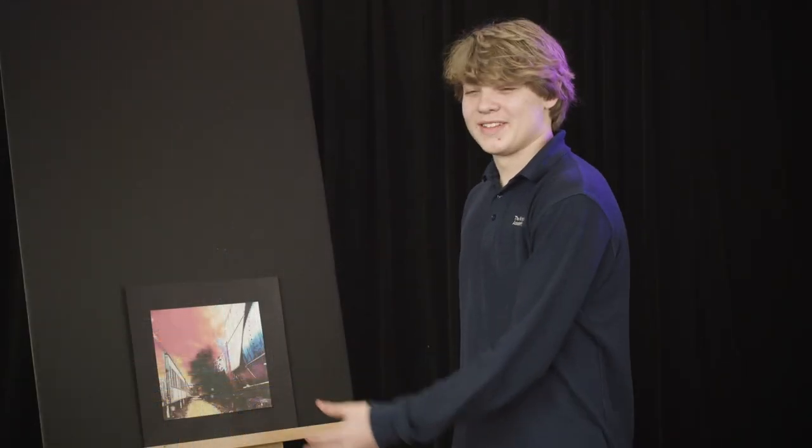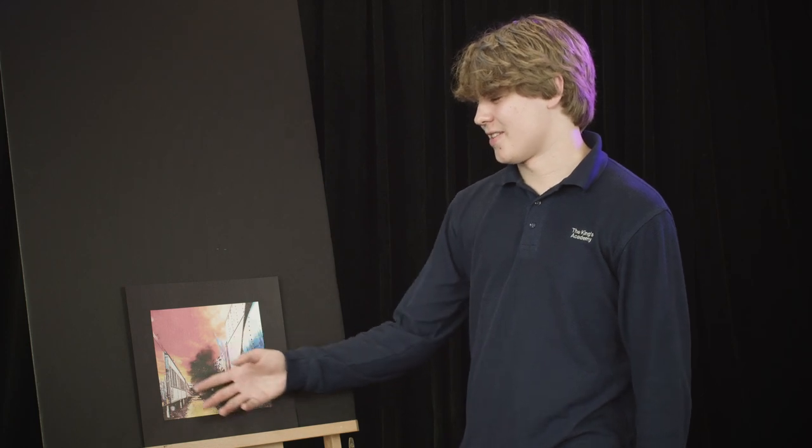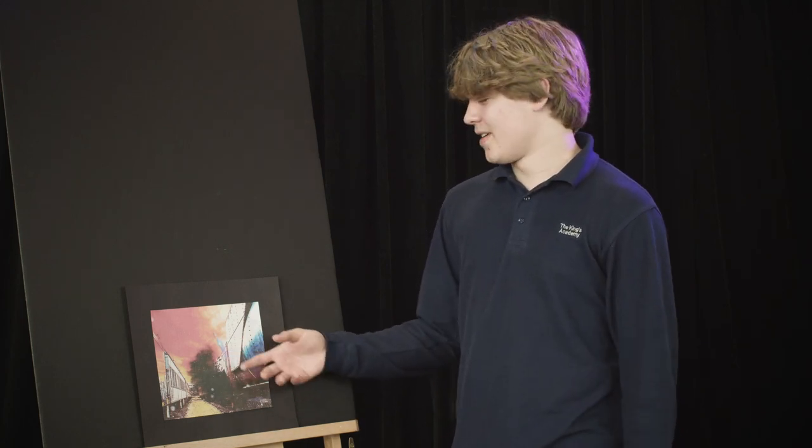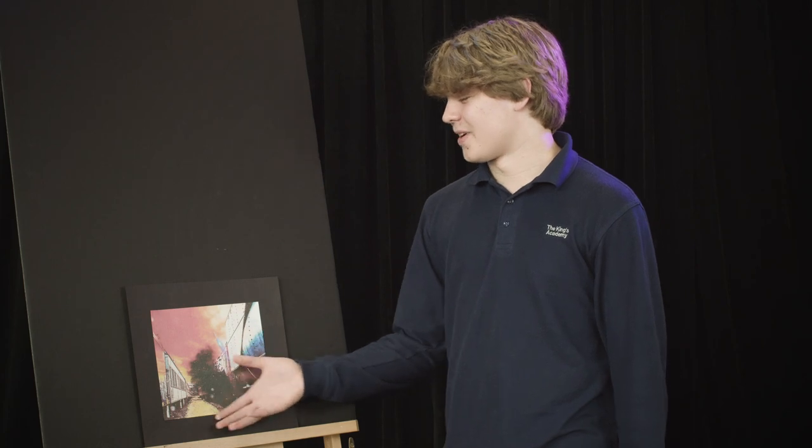I am Max. This is my print. The theme was fire and ice and difficulties in the past. So, I'm on a train and there's fire in the back and ice up here. It's supposed to symbolize moving through things, kind of, but yeah, that's the print.